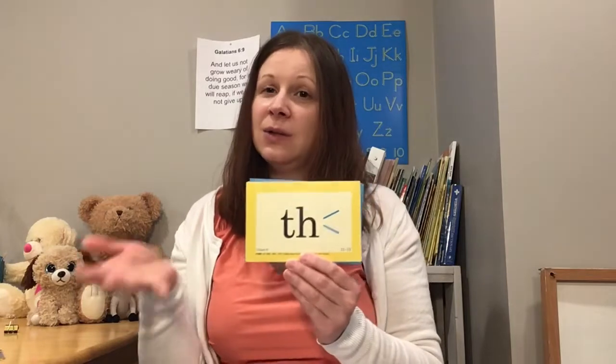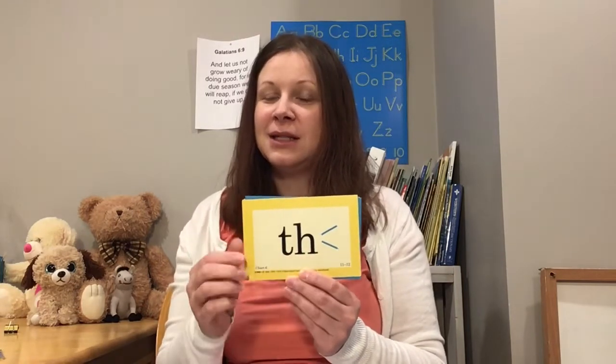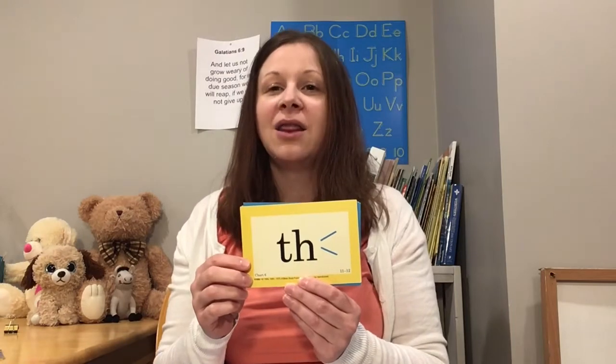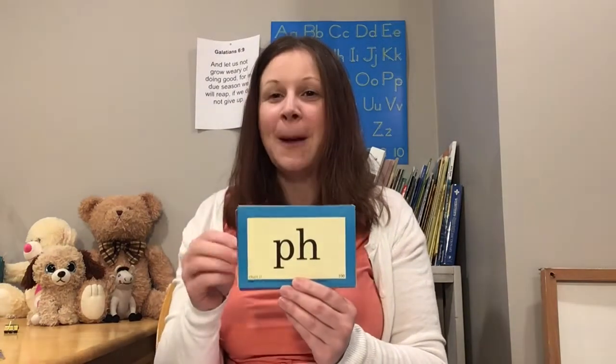TH, they're not very kind to each other, and they actually stick their tongue out. And in class, this was the only time we were allowed to stick our tongue out at each other when we're practicing our TH sound. Th is the quiet sound. Sometimes the TH are louder, though, and they say th, or you have to use your voice a little louder.